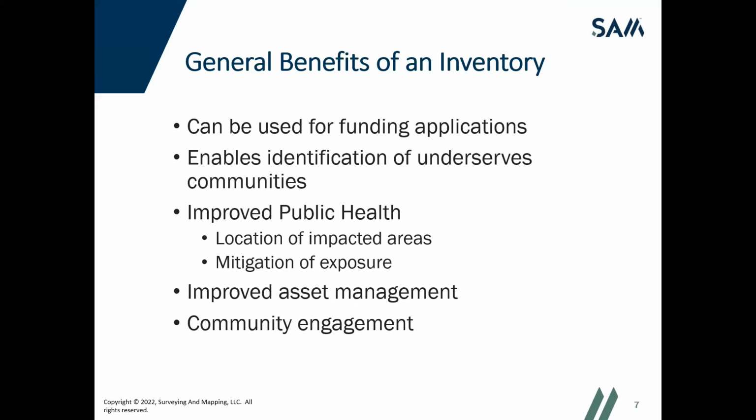Of course, the real biggest benefit of this is your public health, right? Being out and identifying where this stuff is and who is drinking water or using water that's coming through these lead and copper pipes, it's going to allow you to identify and then mitigate those issues, right? So you can do things if you know a certain area has lead pipes in it or lead solder, lead fittings, or those kinds of things, you can contact those citizens. And this is where we get into community engagement. Say, hey, we are aware that you have lead pipes in your system. We're working hard to fix the problem, but in the interim, you know, give them Brita pitchers, right?